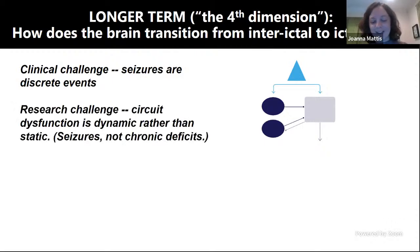And I think on the research side, there's a related challenge, which is how can we actually know or be sure that the circuits that we're studying are the dynamic circuit dysfunction that would really give rise to seizures, or the transition in the brain between the interictal and ictal state, as opposed to chronic deficits associated with an epilepsy phenotype. So for instance, the corticohippocampal circuit dysfunction that I was showing you here is presumably present in a static way, but these mice are not having seizures all the time. What is it that's changing as they flip between the not seizure and seizure state?